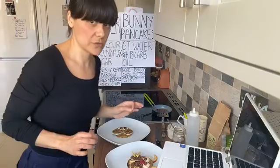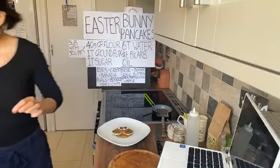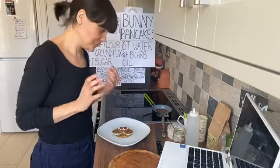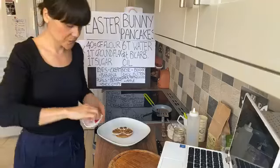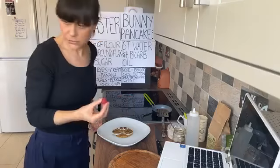Now onto the raspberry. We've only got frozen raspberries at the moment, so I'm just gonna go and get one out of the freezer. I didn't get it out early because I didn't want it to start defrosting, because if you are using frozen berries with this, it will start melting and then the juice will come from it, and before you know it, this becomes our Halloween bunny, and we don't want that today. So let me just go and get my raspberry. Here we go. And just pick out one that is going to be nice and cute.